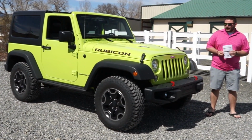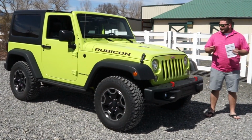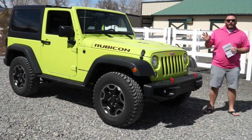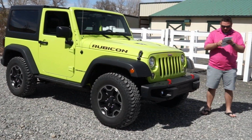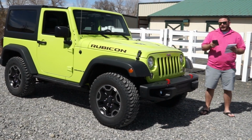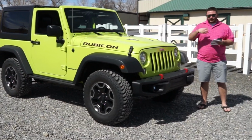Well, as most of you Jeep fans know, not a whole lot. They've pretty much stuck with the same design for the past however many years. They have added optional LED fog lights and headlights, which is great. They also have a cold weather package that gives you remote start, heated seats, and all-weather floor mats. So with that being said, Dad, why don't we just give them a quick walk around.